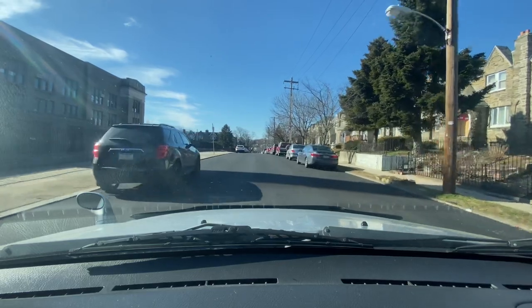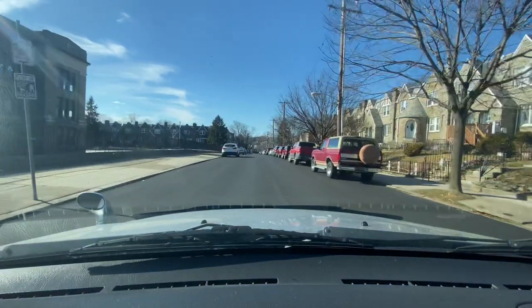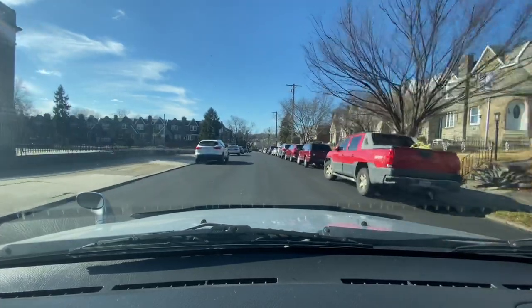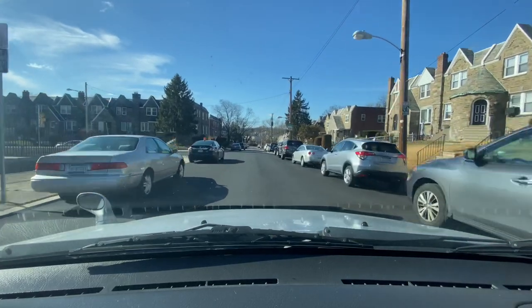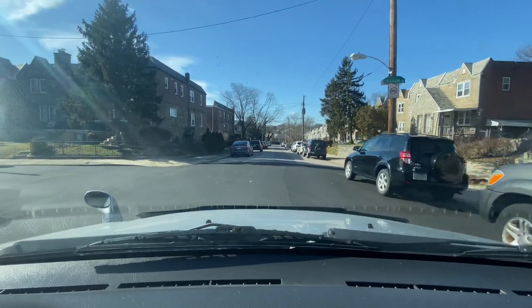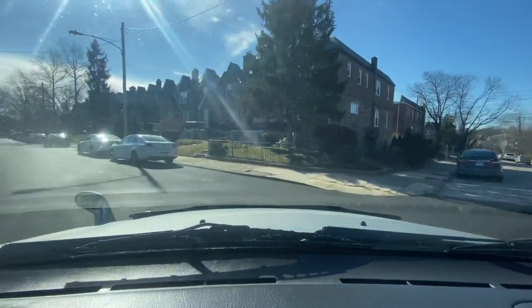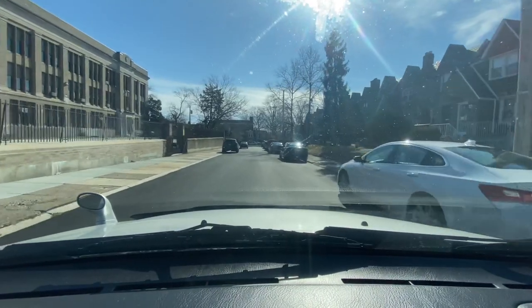On my left, we got what looks to be a school building. I don't know the name of that school yet, but if you want, you can feel free to name that school. I like these tours to be interactive, so you guys are more than welcome to comment and help me out here. Let's make this left on Graham Street. We're going around this school building. The street is freshly paved.